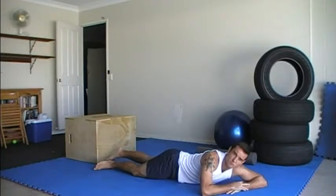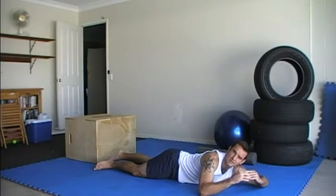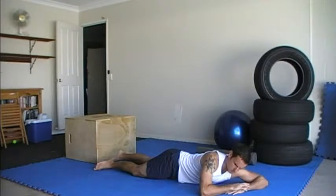Try and relax, breathe deeply, and again, after 20 or 30 seconds, it might take longer, you should feel the pain ease off a little bit. Okay, that's the tissue just lengthening. Okay, that's what you're looking for.